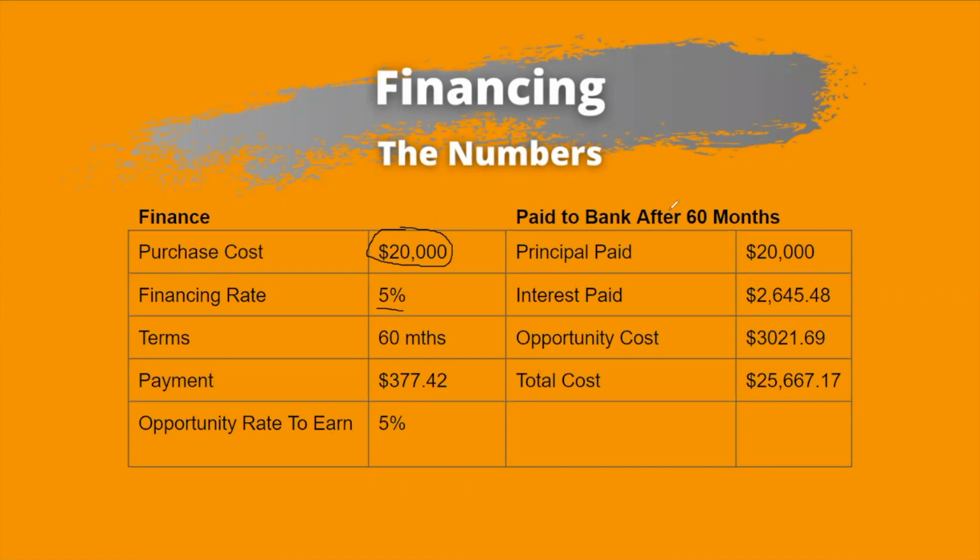So after 60 months, this is what we would have paid to the bank. $20,000, that is principal. You would have paid them another $2,645.48 for interest. And then the opportunity cost, the interest that you could have earned, is $3,021.69. This is off of the 5% rate here. And then the total cost is $25,667.17. Now, I want you to remember that last number of $25,667.17, because in the next slide, when you pay with cash, you're going to see how it shows up as well. And we are not going to change any of the numbers. The only thing that will change is your financing rate will be zero because you're not financing anything.